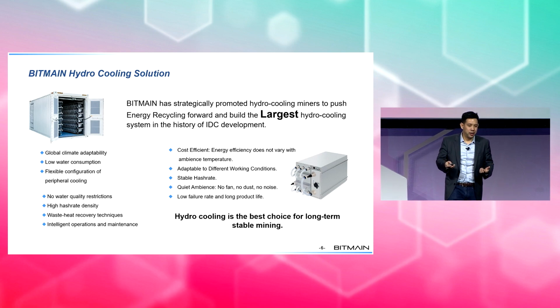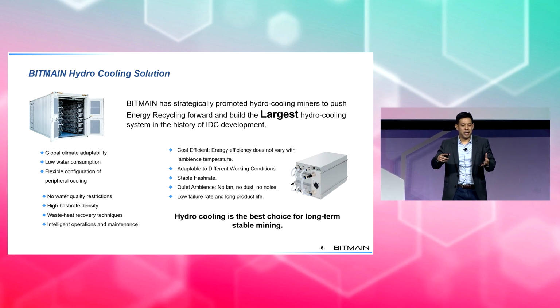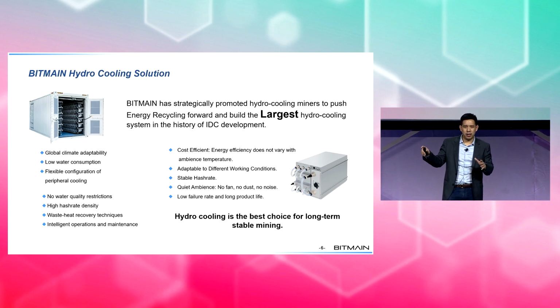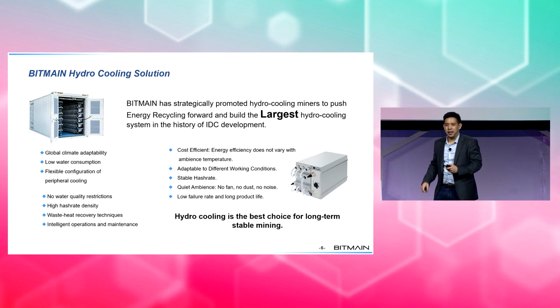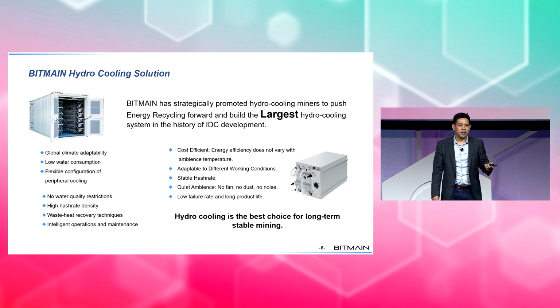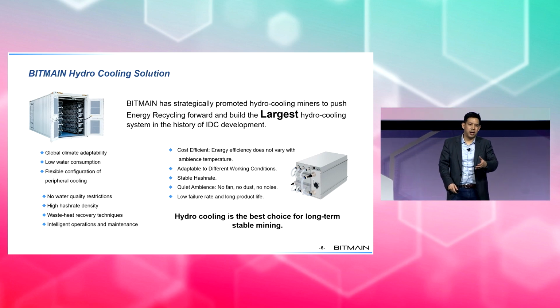The great thing about this product, as you can see from the slide, is its global climate adaptability. So what does that mean? That means that since you're mining with a container and you're not affected by environmental factors, you could basically mine anywhere around the world. The great issue is that to be successful in mining, location is very important. If you have access to cheap energy, that's the greatest factor that will help you succeed. So now that you have this option, people could go to new areas with cheap access to energy and begin their mining operations.